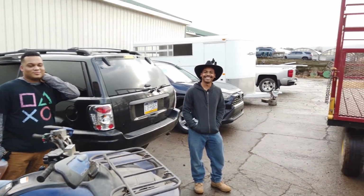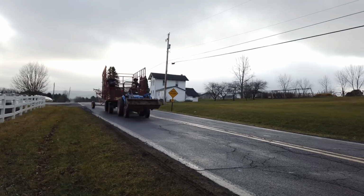So we're actually taking it down to the red barn today. Our goal is to be upwards of around 400 bales, but we'll see if we get that far. Everyone's looking pretty excited and ready for the job, so let's get started.